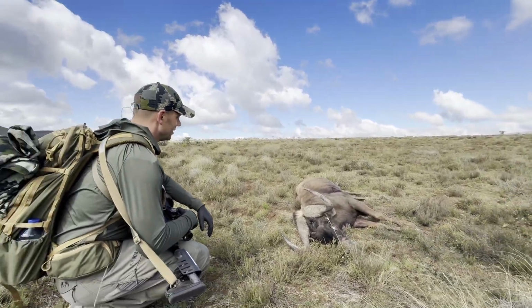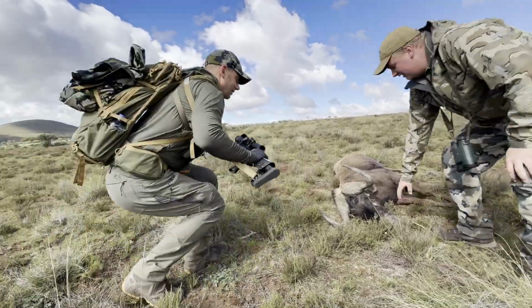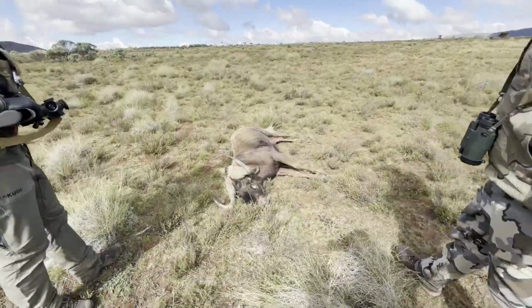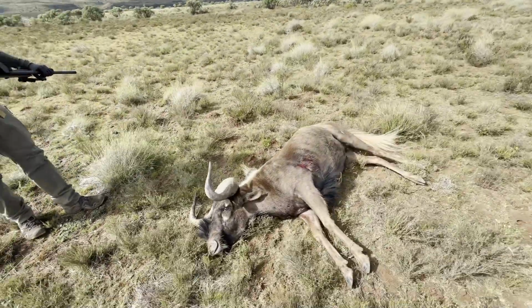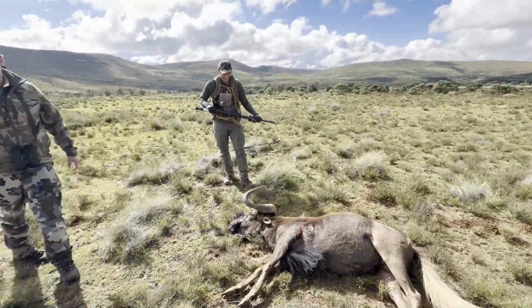Perfect bull. It is so beautiful. But they're funny looking with these little mohawk and the white tail. And your gun performed once again.